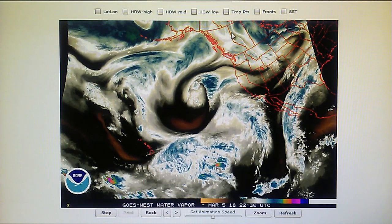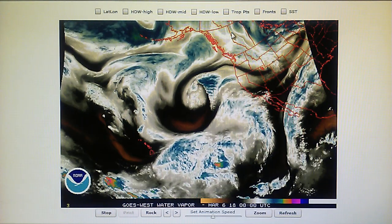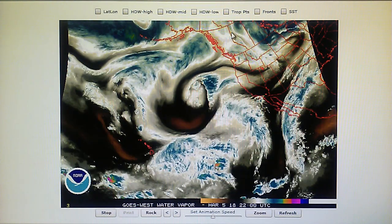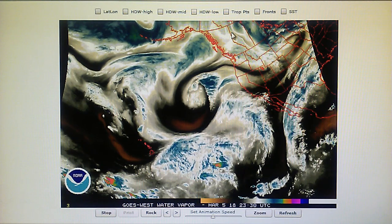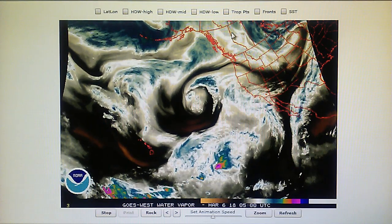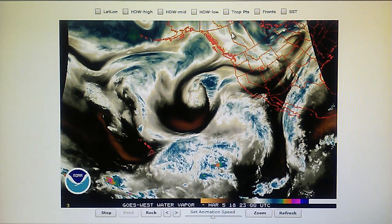Okay, today is March the 5th, 2018, and right now at 9:30 p.m., we have a temperature of 55 degrees here in the foothills of Los Angeles. The relative humidity is way down at 20%. Over the weekend, rather Friday and Saturday, we had 1 and 7/8 inches of rain total.